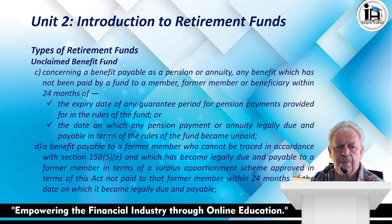C, concerning a benefit payable as a pension or an annuity, any benefit which has not been paid by a fund to a member, former member, or beneficiary within 24 months of the expiry date of any guaranteed period for pension payments provided in the rules of the fund, or the date on which any pension payment or annuity legally due and payable in terms of the rules of the fund became unpaid.